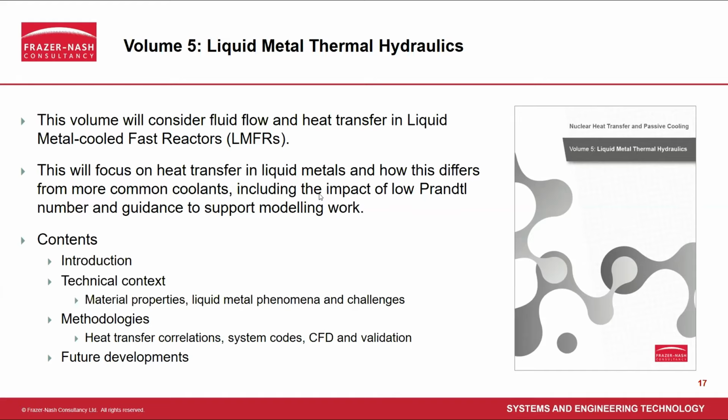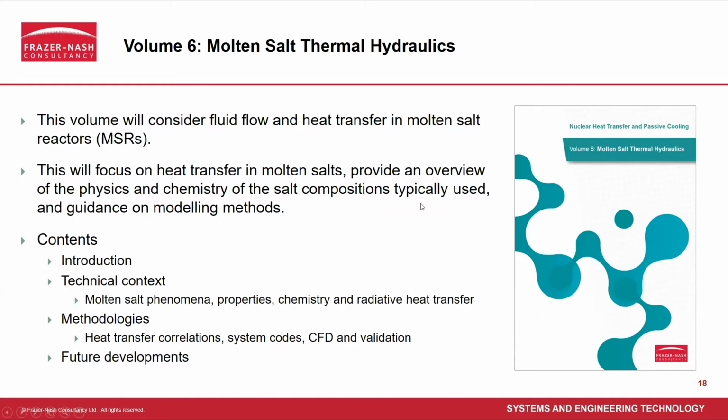Finally, looking at molten salt. This is particularly looking at the differences between molten salts and water or other chemicals. Around molten salt, it's very much around the material properties and physics and chemistry of the salt compositions. These change depending on the radionuclides present and the exact salt composition. So they change depending on the age in the reactor, the fuel, and the neutronics involved.